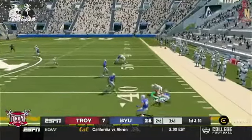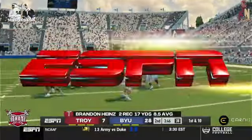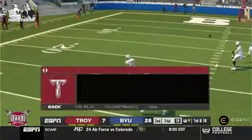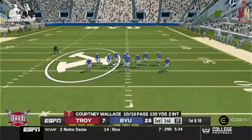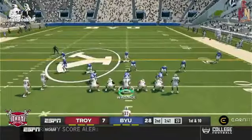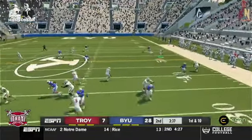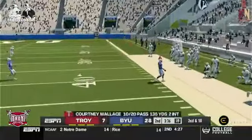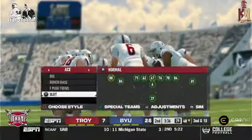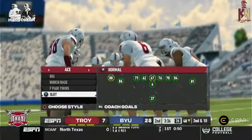Fires it out. And he's taken down at the 40. Gain of 15 yards. That makes it 1st and 10. First down, 10 yards to go. Ball on their own 40. Was the intended receiver on the play. That makes it 2nd and 10.